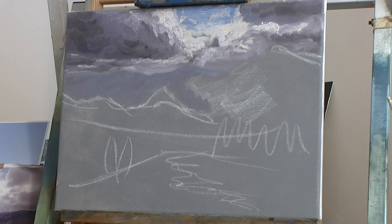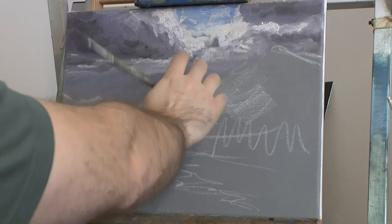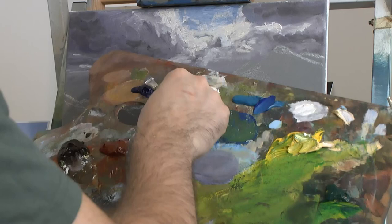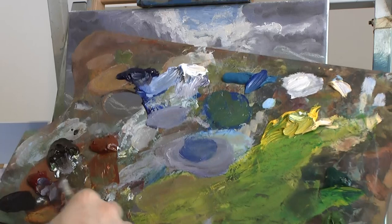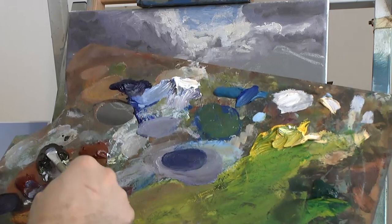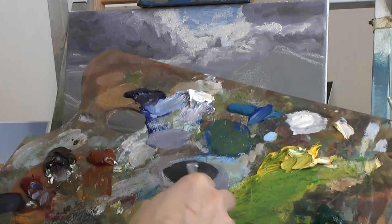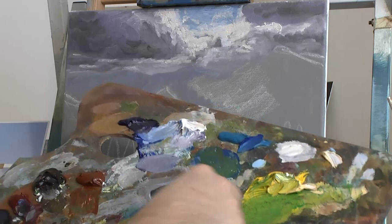So there's two things I want to do now. I want to get some dark in here to bring this forward. Get some dark on this side. So we'll get some more of this. A bit of the old blue, a bit of the old crimson, a bit more of the blue. A bit of the brown, is that? Yeah, burnt umber. A bit of the old homemade burnt umber. It's almost like honey, that I've made myself. It works, so I'm happy.